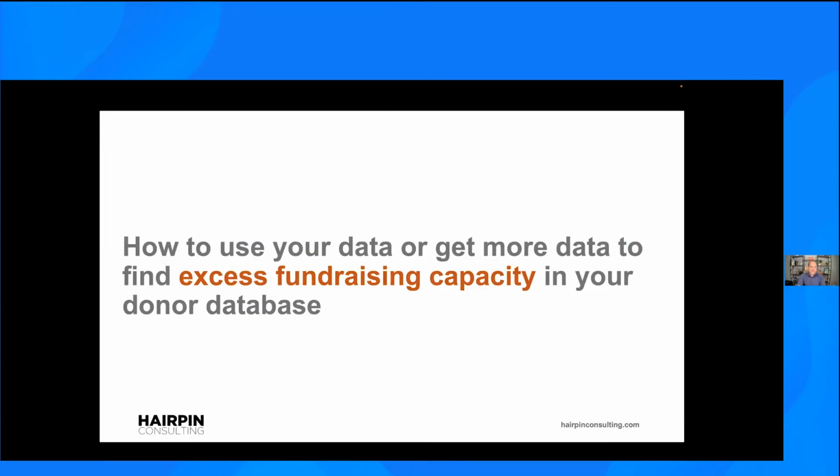And so this is where we want to dig into excess fundraising capacity in a donor database. And this is probably the thing I'm going to harp on most in this call, because I can almost guarantee that every single organization sitting on this call has excess capacity sitting somewhere in the book. You may not have found it, or you may know where it's at and not be pursuing it, and that's a whole different problem. I get it. I've been there. But if you're looking around your database, the first thing to consider when you're looking for this excess capacity is to really know what you're looking for.